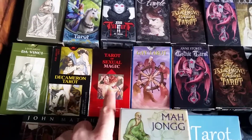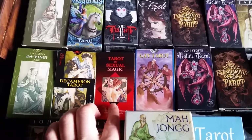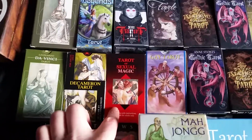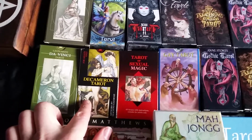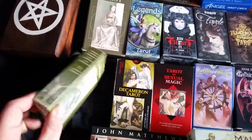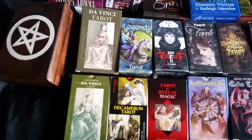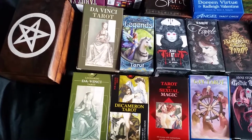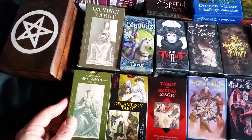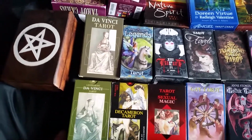Tarot of Sexual Magic. Bit of a novelty deck. You can read with it, it's alright, but you're not going to read for everyone with it. It's very pigeonholed because of the nature of it. Same with the Decarmon Tarot. Da Vinci Tarot. Nice deck. Love it. I have two copies of this, mainly because this one was only €8. It's the exact same size once you get it out of the box as this one. It just happens to be in a bigger box. So, you know, €8, I couldn't pass it up.